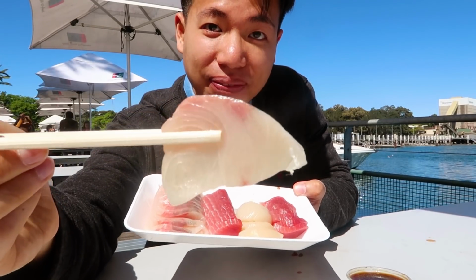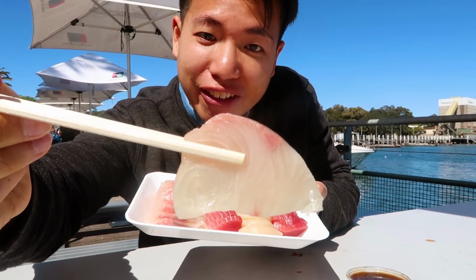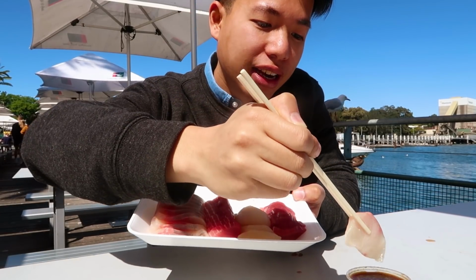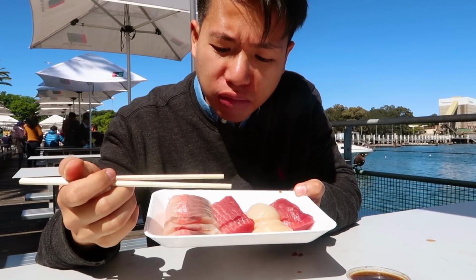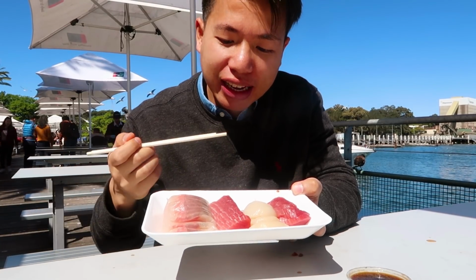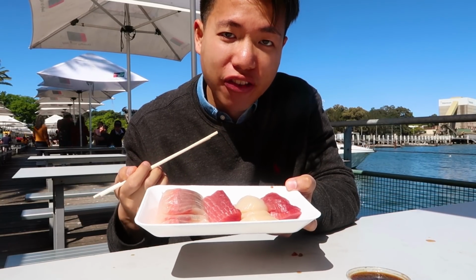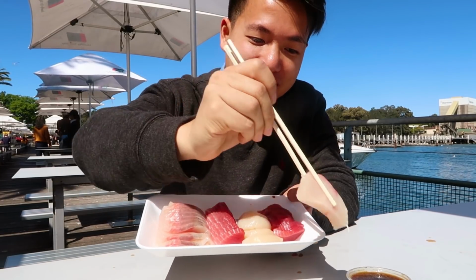Alright, look at this. This is so beautiful. It's that transparent flesh that you can see. Oh, so beautiful. Alright, let's dig into this and dip a little bit of the soy sauce as well. The fish is so soft, and it does have this subtle fishy flavor to it as well, but it wouldn't be too overpowering, so this is why I actually enjoy it. Oh my god, just gotta get another one.